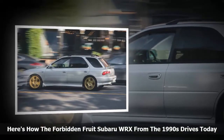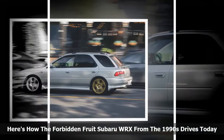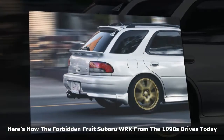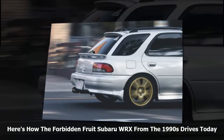Why does it matter? Along with the Mitsubishi Lancer Evolution, the WRX is one of the most iconic rally-bred machines of the 1990s. But even more than that, it ranks among the top cars that inspired an entire generation of kids to fall in love with cars in the first place.